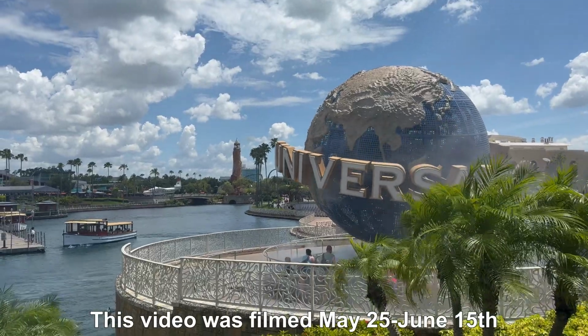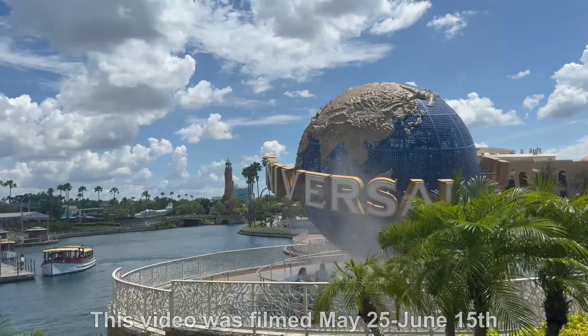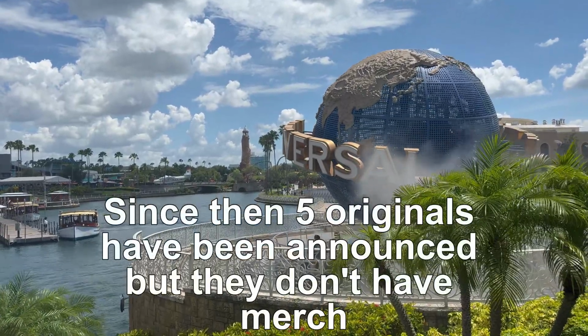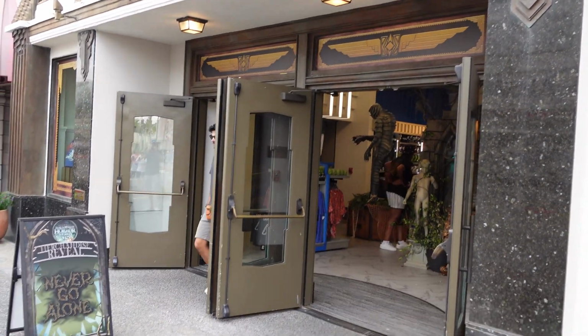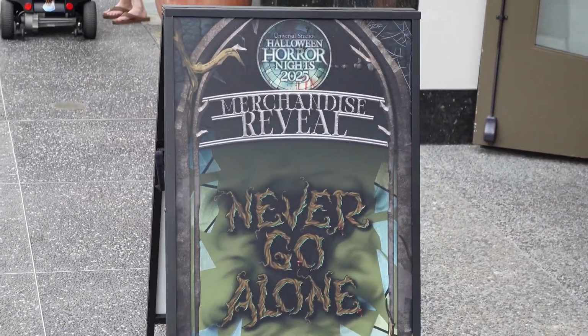Universal Orlando has made 3 Halloween Horror Nights announcements for 2025. There's already merchandise over at the theme park, so let's go check it out. Here at the Five and Dime store, Halloween Horror Nights has begun. Here we have our first sign of Halloween Horror Nights for 2025.